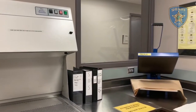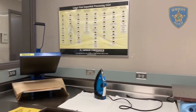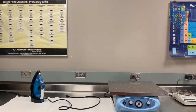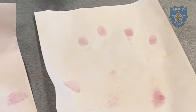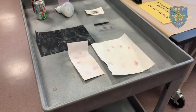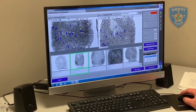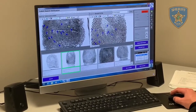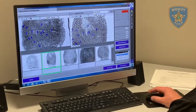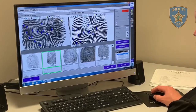Obtaining fingerprints on porous items, such as wood and paper, requires the scientists to focus on the non-water components of a fingerprint. By soaking the evidence in a solution that shows the amino acids, lipids, and fats, scientists can then see the print on the surface of the item. After the fingerprints can be seen, they are then analyzed and compared against the prints of possible suspects or submitted into state and federal databases to determine if there is a match.